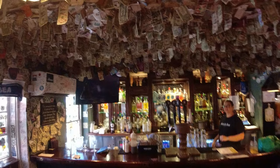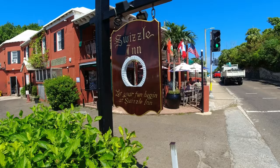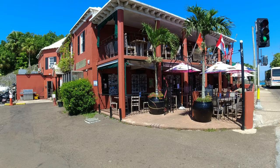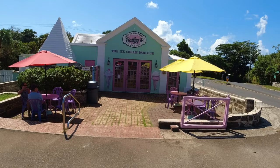All right, there it is, the Swizzle Inn. You'll hear a lot of traffic, but this is what it looks like. Look for this brown building. It's very popular in Bermuda. Let's get across the street to where Bailey's is. All right, here's Bailey's Ice Cream. This is famous in Bermuda.